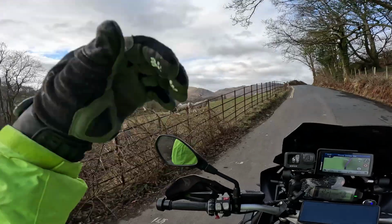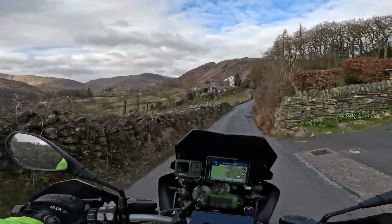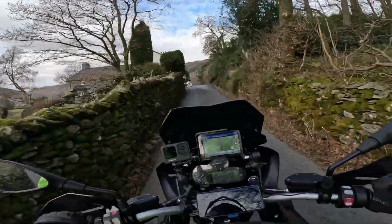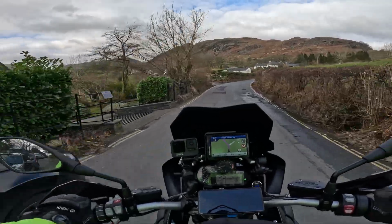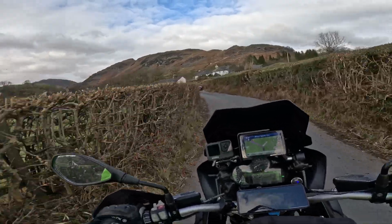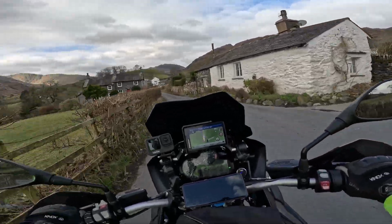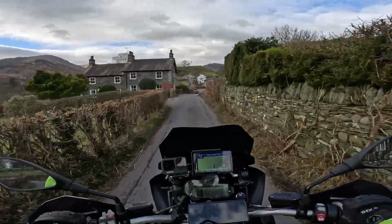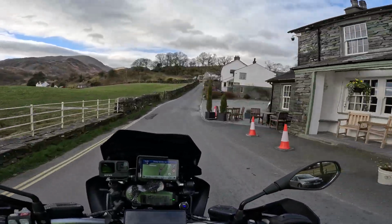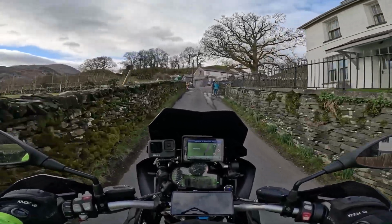Hello sheep. Is any of you called Sean? Now, as far as I can make out from the pictures I've seen, Wrynose Pass starts just as you go over a cattle grid. I might be wrong, but that's the way it looked to me. So that's what I'm kind of, from memory, trying to look for. 3 shires in. I remember seeing this on Google Maps. We're not far away now.